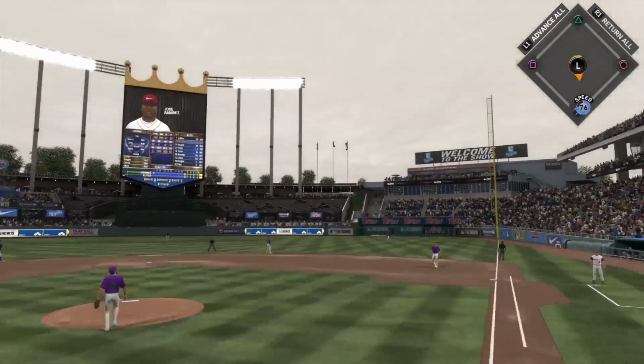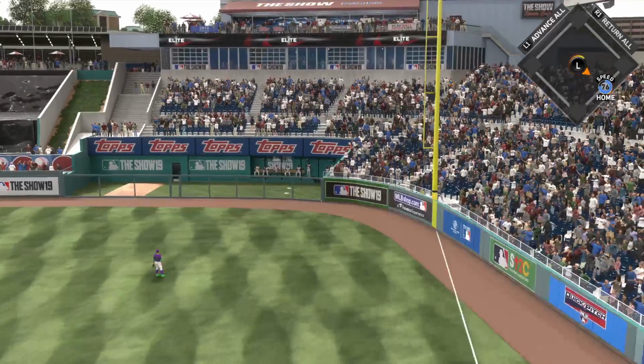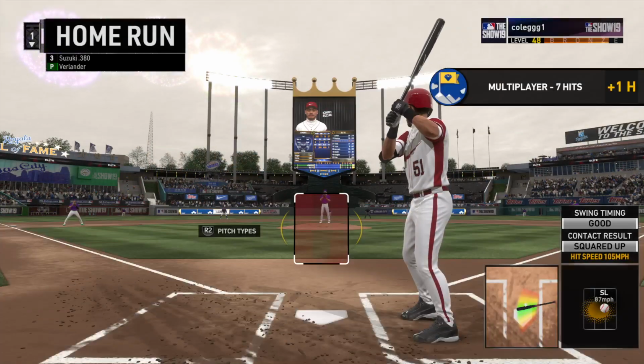Swing and a drive. To get that one, you'll need a 50-foot ladder to make the catch. A no-doubt home run.